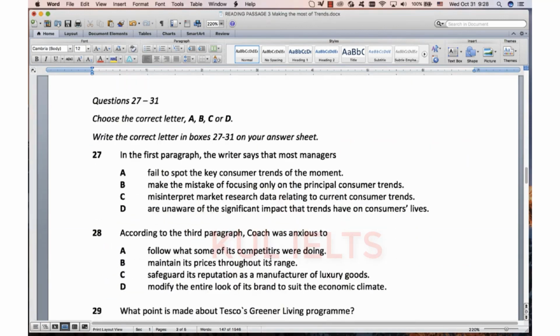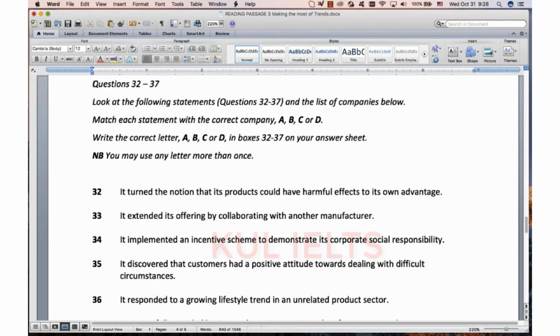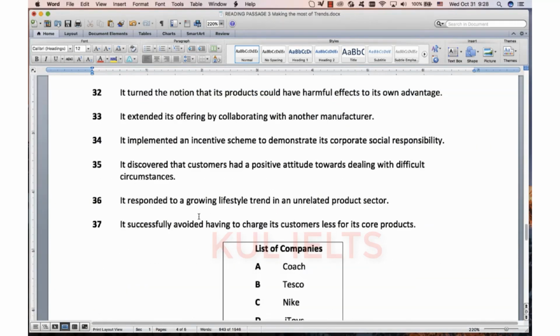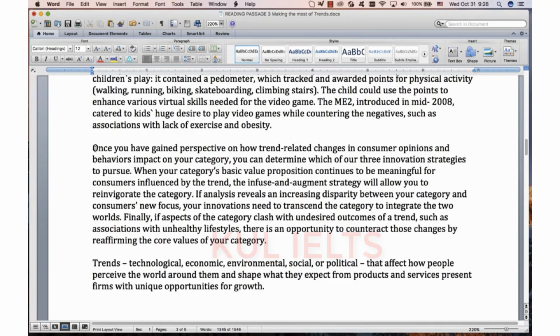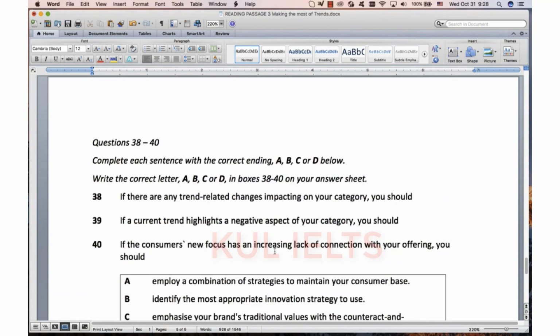I know a lot of students will want to immediately scan for these and start with those. That's not bad, but if you take the time to just find where the questions come from, where questions 32 to 37 come from, where 38 to 40 come from, that will show you that this is probably the best area to start, just because it's less to read. So that means I'm going to start with this question type, the last one.